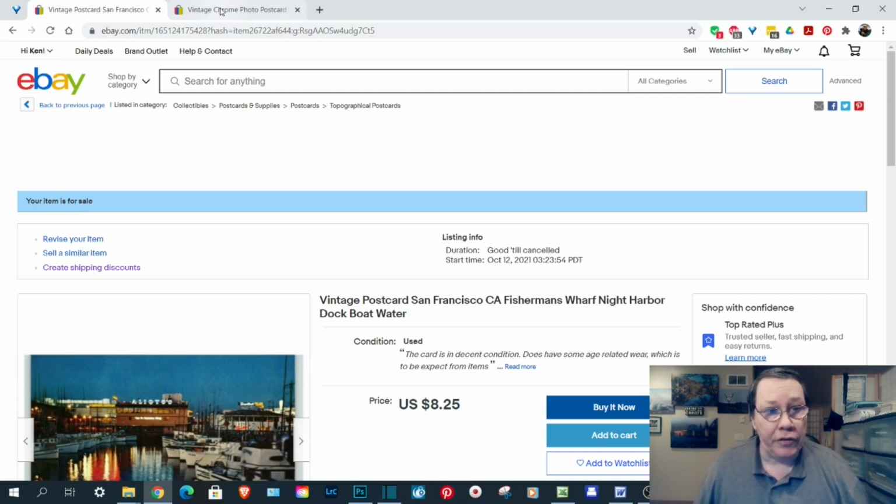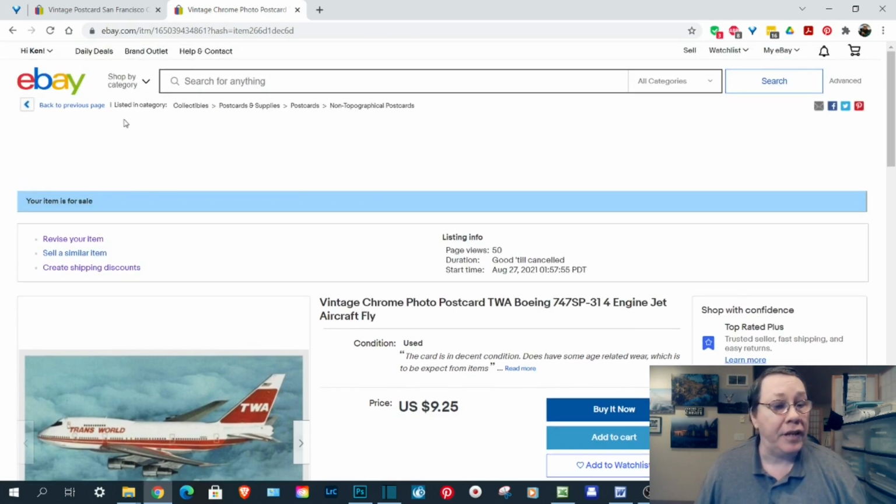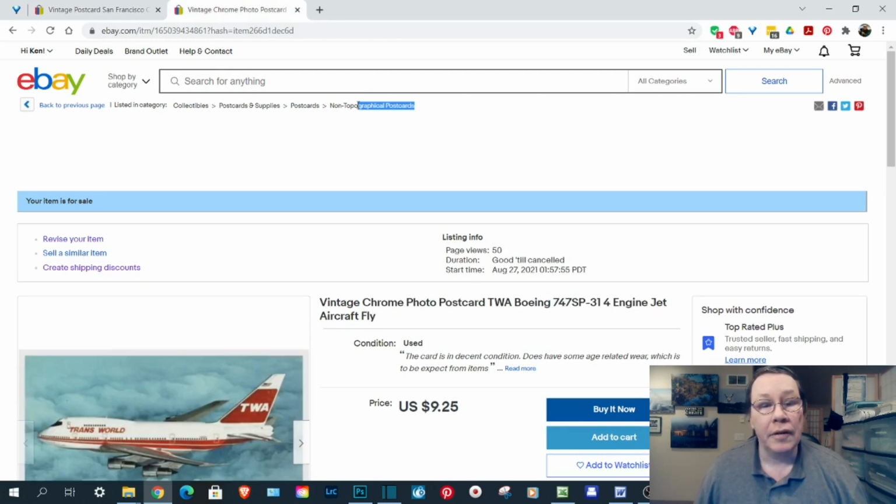And if you go to this other example, here's a shot of one of my airplanes, TWA Aircraft 747 in flight. I'm going to scroll up here and it says collectibles, postcards and supplies, postcards, non-topographical postcards. So this one right here at the top says topographical, and this one says non-topographical. And that's it. No subcategories anymore, just topographical or non-topographical. And I don't know if that's going to affect search.